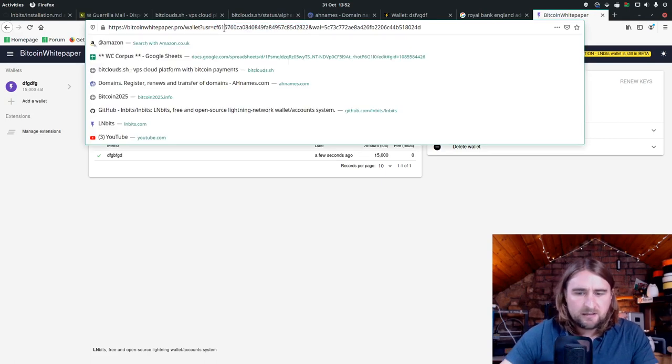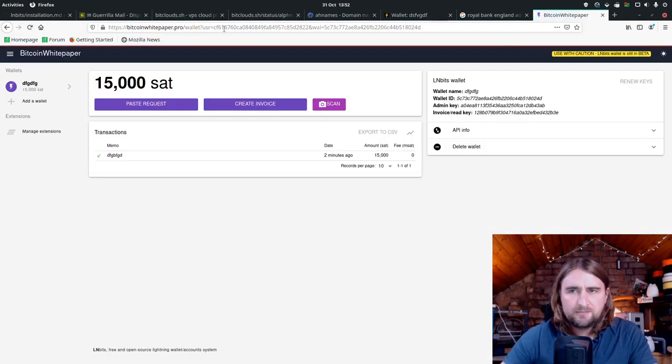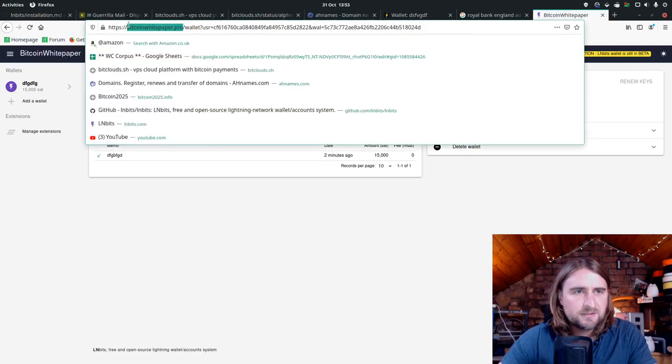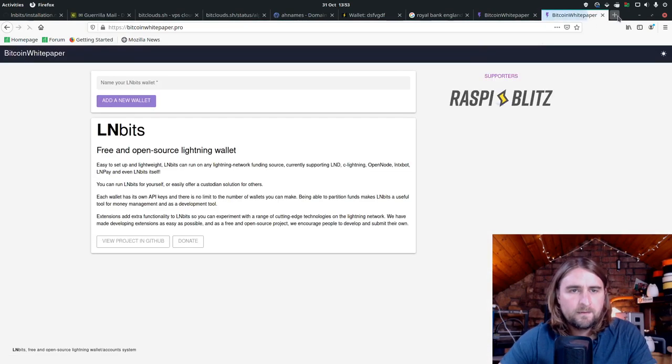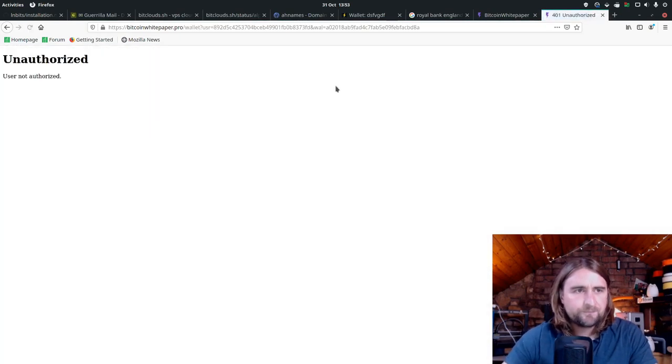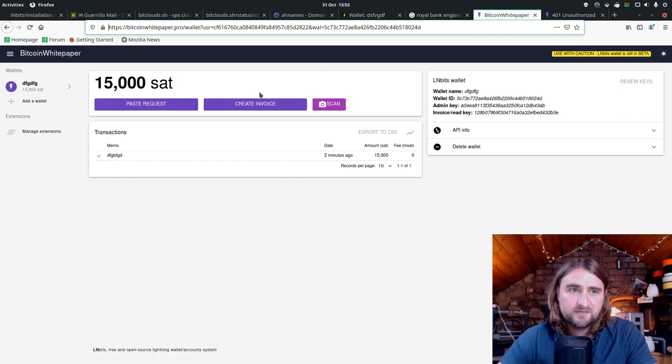So if I refresh, yep, you see I can still access my account. Now, if somebody else comes along, takes that URL, sets up a wallet, unauthorized. So it creates a user, but that user's unauthorized because it's not the user you specified in that variable. So that's pretty cool, like if you want to run LNbits just for yourself.